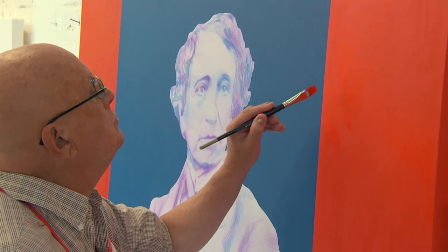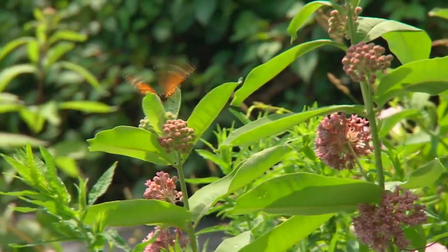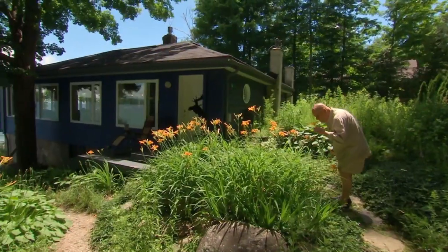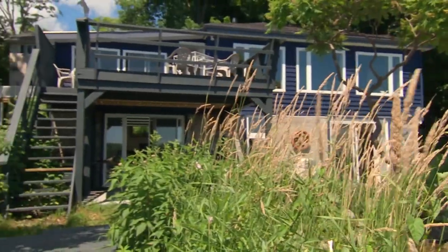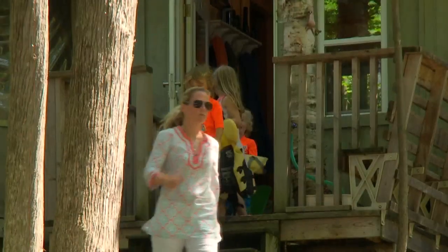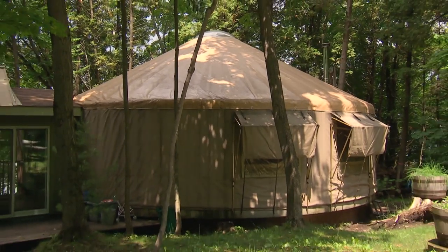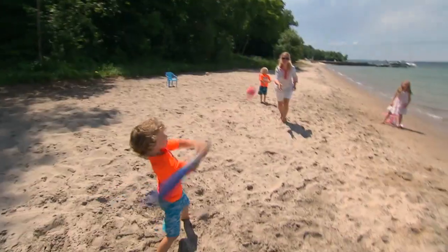Iconic Canadian artist Charles Pactor finds inspiration at his lakeside retreat. Artists need visual stimuli. I knew the minute I saw it that I'd found my little piece of paradise. And for this young family, paradise is found in all things round. The most unique thing about our cottage is it's round, and it's a yurt. It's fun to live in a yurt.